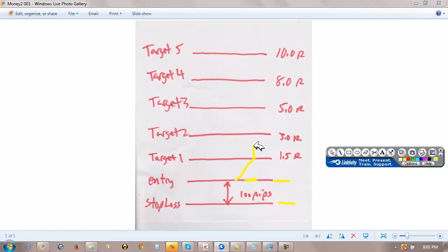If it keeps going up, when it hits the second target at 3R, that means I've made 300 pips. I'm going to exit 1 lot. And now what I do is I move my trailing stop just below this 1.5R, maybe like 5 pips below it. Okay. Now I still have 3 lots. So if the market keeps going, when I hit 5R, that means I'm now up 500 pips compared to my 100 pips I originally risked. I'm going to exit my third lot, and then I will move my trailing stop just under this level.